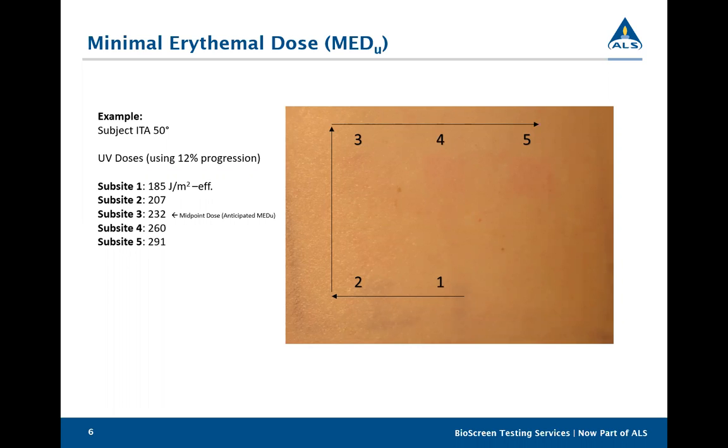Because of this, we would state that our subject's MED on unprotected skin shows at subsite 4 using 260 joules per meter squared of energy or UV. Okay, so that's very important because now that number, that 260, is a data point that we're going to be using throughout the course of the study.